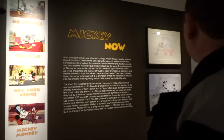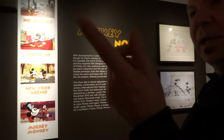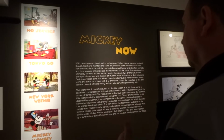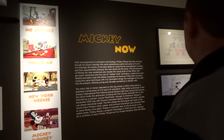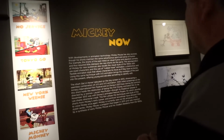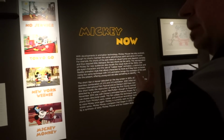Then over here is some artwork from Get a Horse. We saw a clip earlier which shows Mickey as the old Mickey and in CG, so how he started out and how he's handled now mostly. And so yeah, that's up until now. So we'll see what happens next.